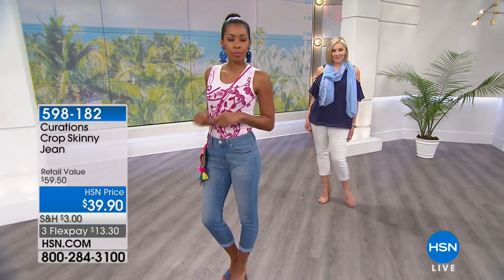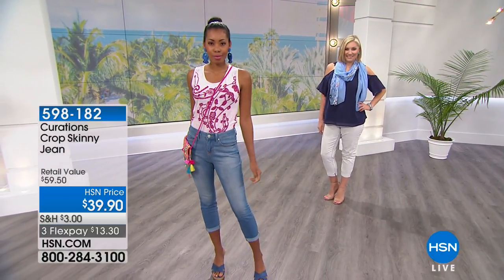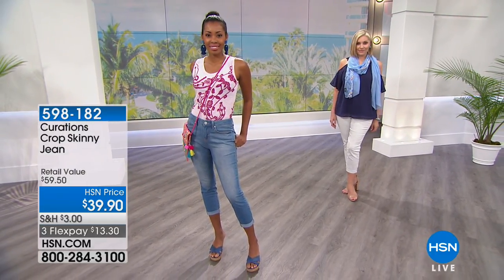Any studding. There isn't any funny rips or anything. This is beautiful. This is how Curations does anything basic. We've rolled up the cuff for you. Depending on the color that you want, a little bit of that contrast stitching.